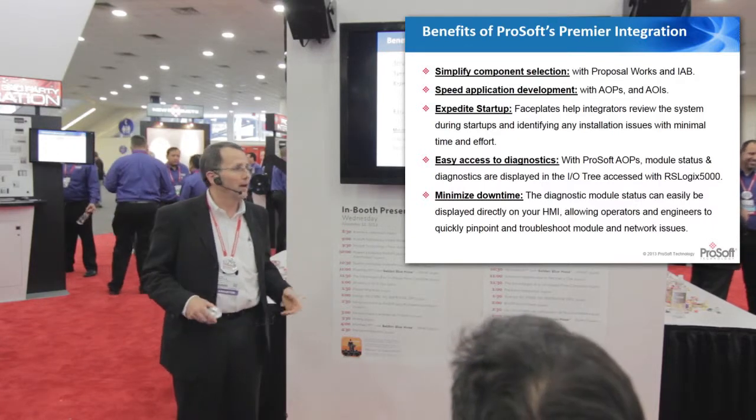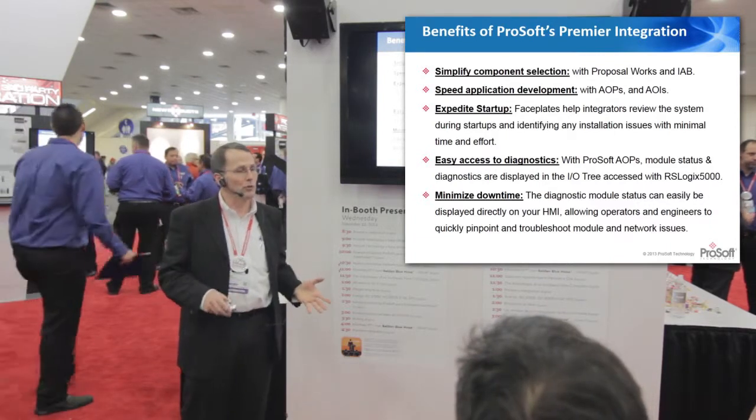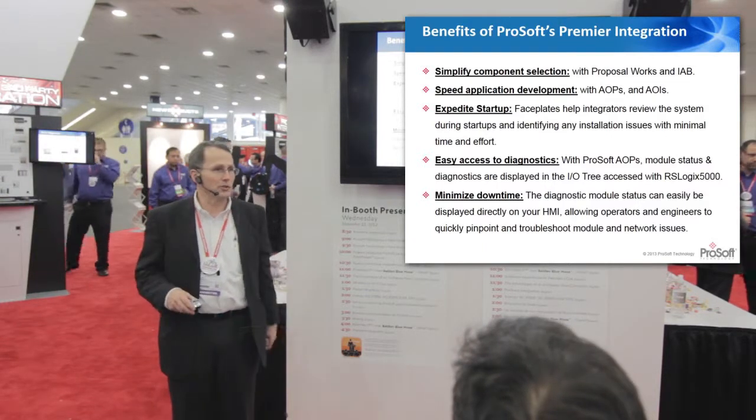Our goal in working with our partner Rockwell is to try and make it as easy as possible to use our products to integrate non-standard protocols into the system to make your job as easy as possible.